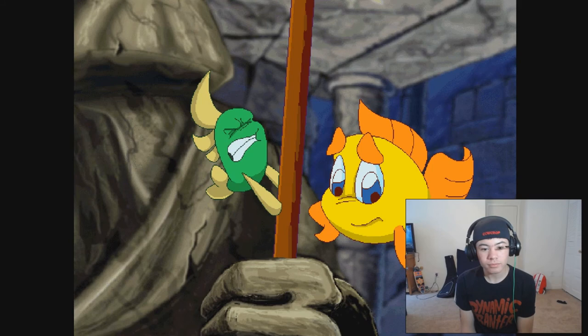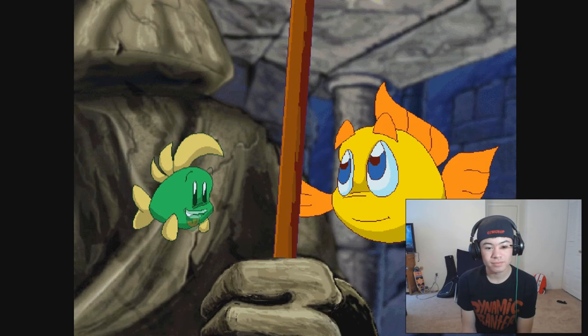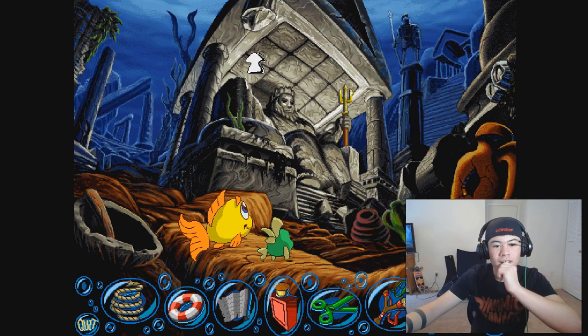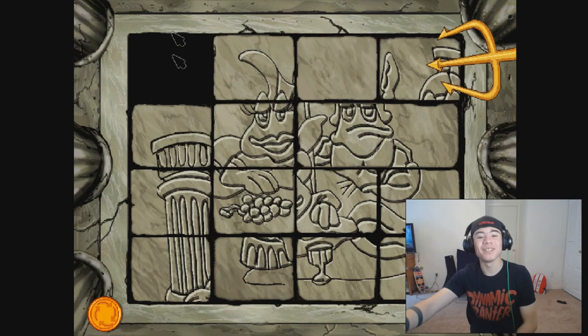This statue is a pretty tight-fisted guy. It's not that, Luther. The trident is being blocked by the ceiling. Okay. So it's being blocked by the ceiling, so how are we gonna get it down? Can we go up? Oh, there's a puzzle. Okay. So it's a slide puzzle... I'm so bad at slide puzzles.